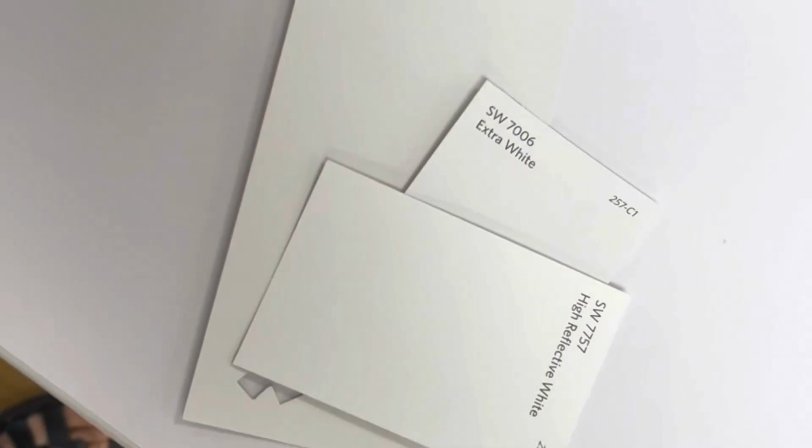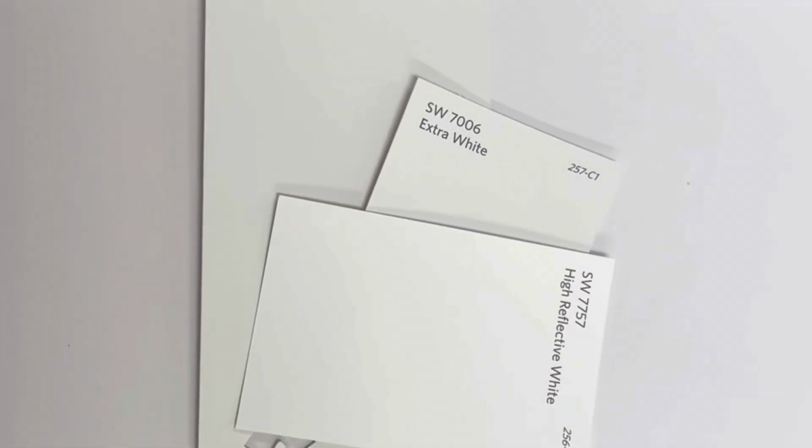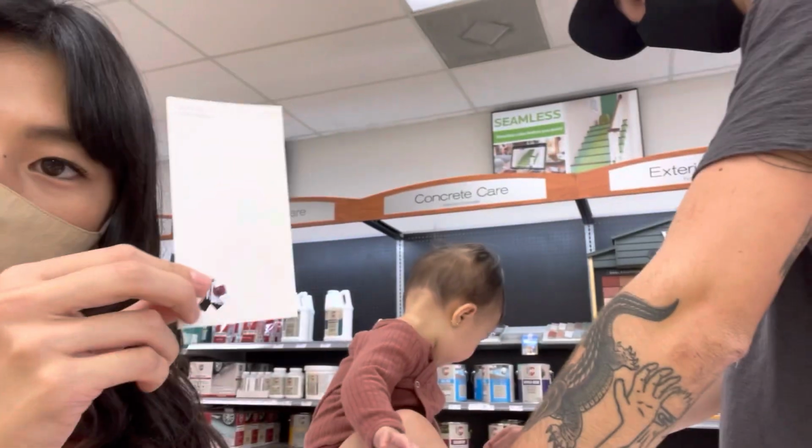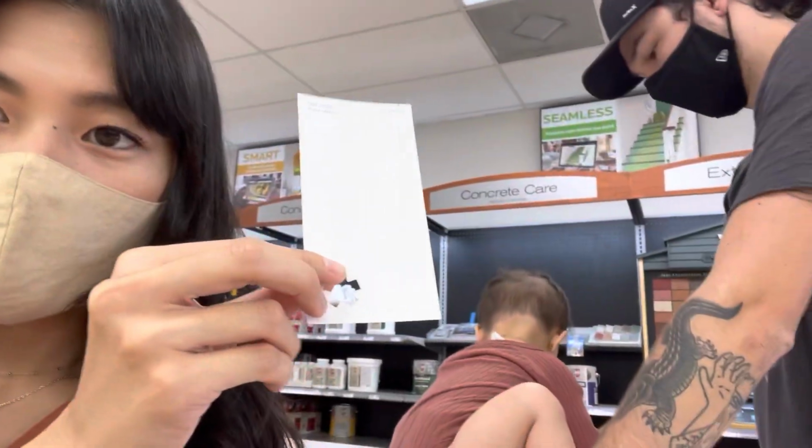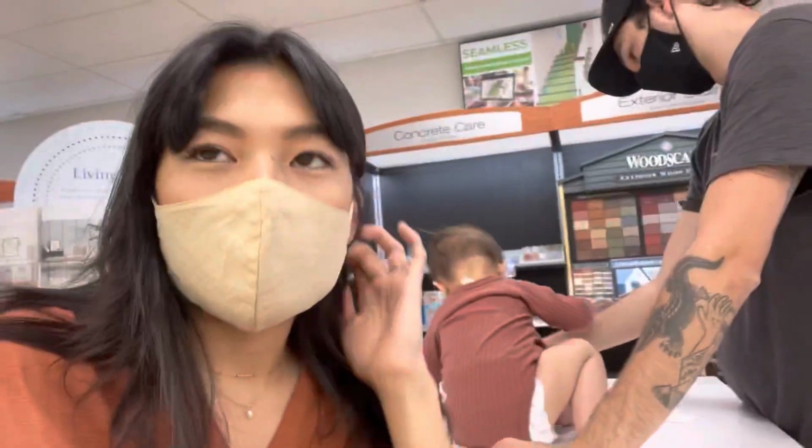Because our painters have to do a second coat anyway, I asked if we could just change the white color to a brighter white, and they said yes, so we're gonna do that right now. Now this is where we're at, the whitest of whites. We decided to go with pure white from Sherwin-Williams. Hopefully this makes it look a little more, well, just better.